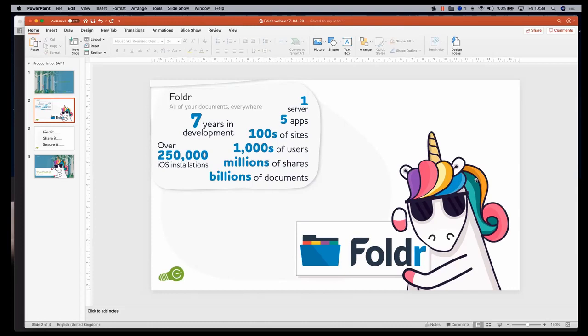But to explain Foldr, the eagle-eyed amongst you will have noticed that there is a cartoon unicorn on my screen. The guys in Select Tech give me a really hard time with my love of unicorns. But there is a point to this, okay?